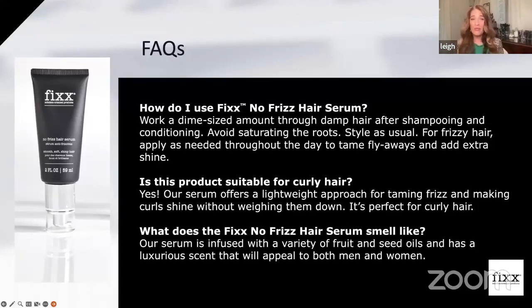Now, how do you use it? You work a dime-sized amount through damp hair. So yes, this can be used on damp hair. I actually like to cocktail it with my styling products, like any kind of styling cream or styling gel that you have. You can actually cocktail it, mix it in your hand a little bit, and they work really good together. Now, why do you want to put it in when your hair is damp? Because it will actually protect your hair from heat, from blow drying, from flat irons, from curling irons, from whatever kind of thing you're going to do to your hair.